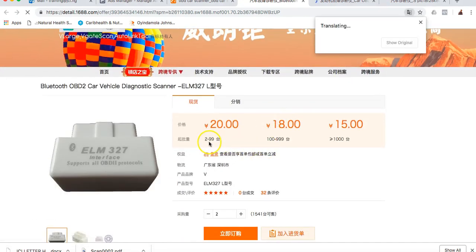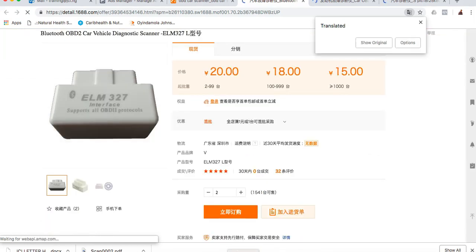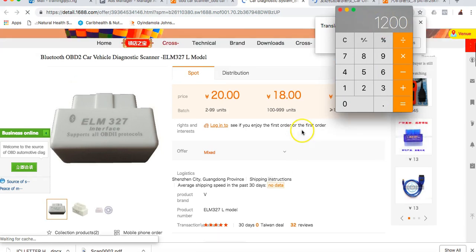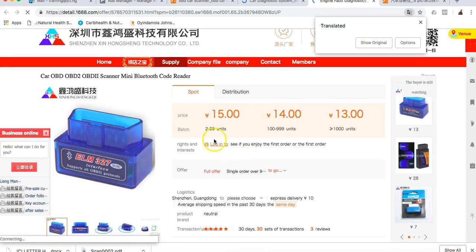So if you are buying from 2 to 99 pieces, you are buying at 20 yuan. So see this 20 yuan, that is 20 times 60, that is 1,200 naira. And this other guy is selling for 15 yuan. So if it's me, I'll just buy from this guy, and I will chat with them in another training. I will show us how to get the contact of your sellers, of the manufacturers, or whoever is selling to you, on how you discuss branding.